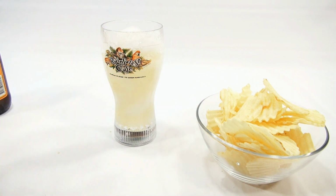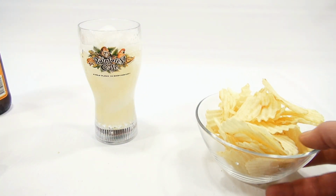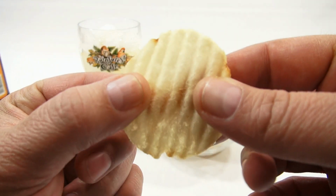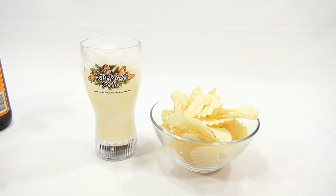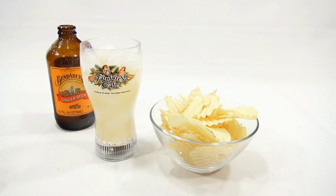I'm a fan of ginger. It's a nice, lightly sweet, but you get a good ginger flavor. Now let's take a look at a chip. Here is a chip. Ooh. It's salt and vinegar. Now, I'm a salt and vinegar fan. I'll eat that. I like dill pickle chips. I like pretty much any potato chip. And these are pretty good. It's a really nice, strong flavor to them.